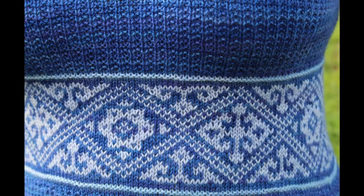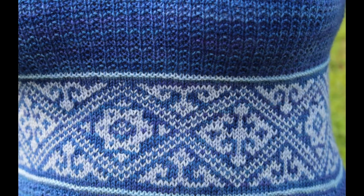Okay, so what do you need to know? This guy is knit in the round from the bottom up. It is mainly a broken seed stitch pattern, and then we've got this cute little accent of stranded color work right below the bust line. So this is an empire waist, and I have had so much fun working on this.